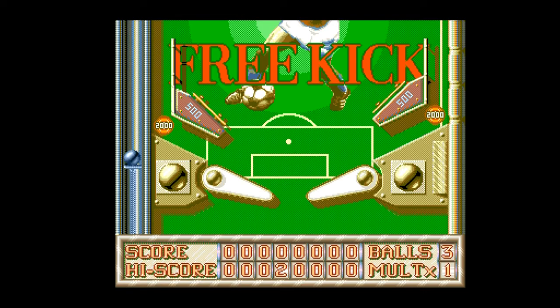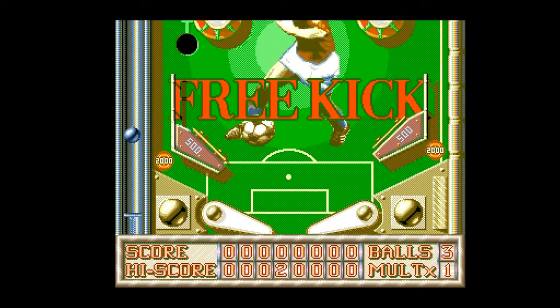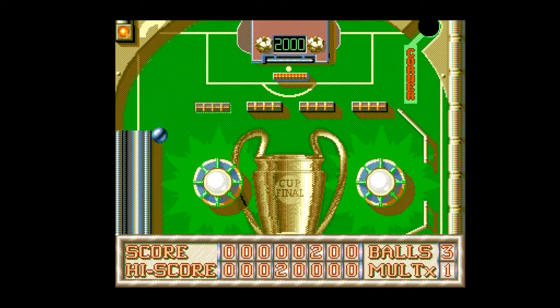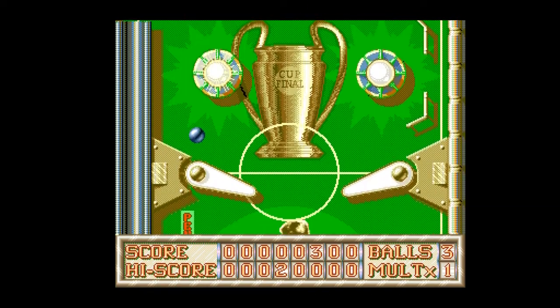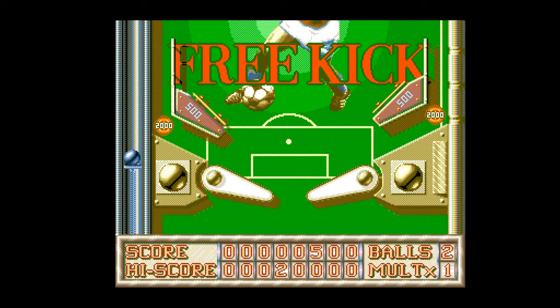Hello and welcome to a look at Soccer Pinball for the Amiga, a game that was released by Codemasters. But there's a dual purpose to this video, but I will come back to that in a moment. Soccer Pinball is a pinball game, surprise surprise, with a soccer or football based theme.